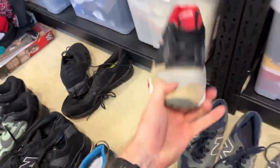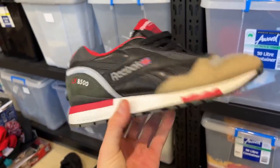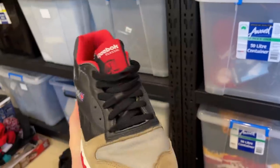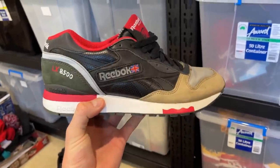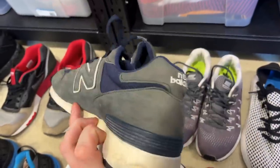I really love these Reebok Classics. They were in great condition, the LX8500s. They're almost like new, those Reeboks. So they should go for about $60, maybe $70 for those ones there. These New Balance are pretty cool too. They should go for some decent money.